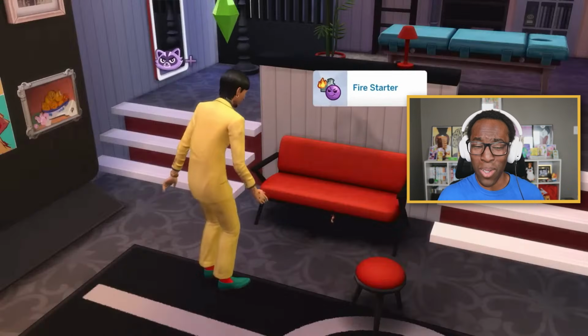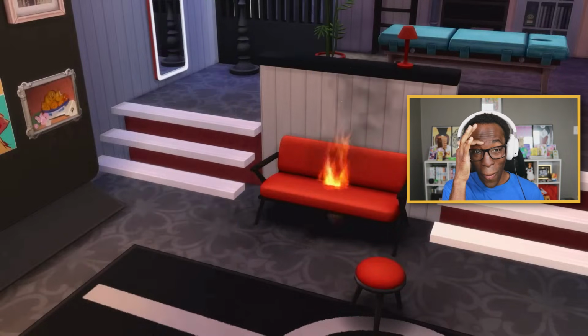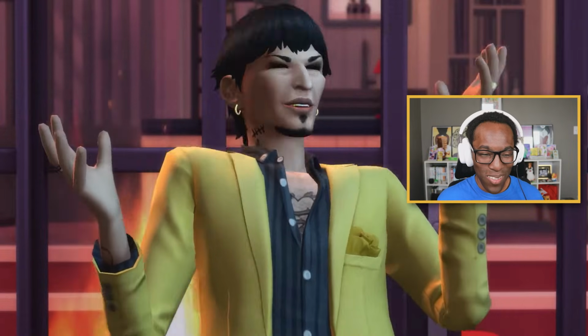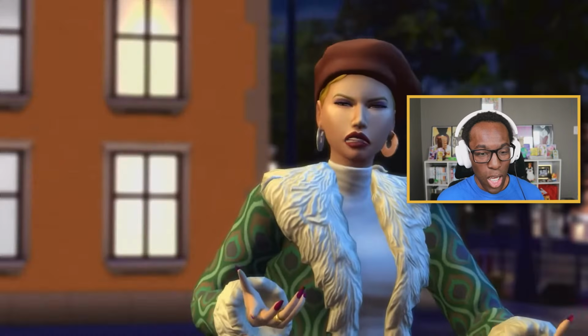Simo writes off an unsuccessful Bitcoin venture by setting it ablaze to claim the insurance money. I really like that couch. Selecting and using particular perks influences your business alignment, which affects interactions with customers and may even impact your personal relationships.